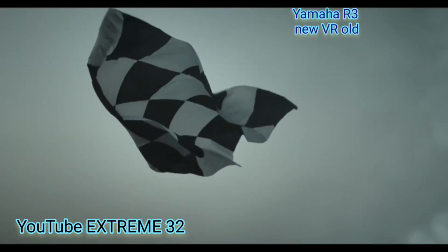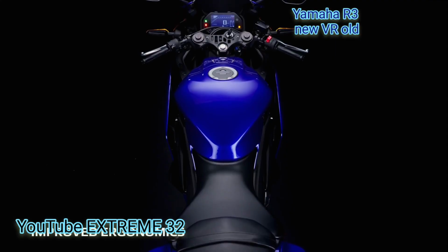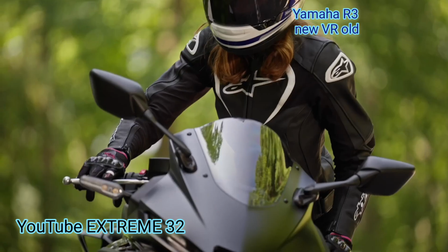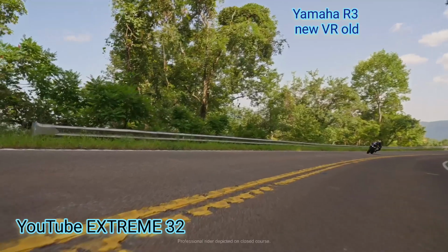One of the most impressive aspects of the R3 is its suspension setup. The front features 37mm KYB upside-down forks, offering a smoother and more controlled ride, while the rear monoshock is adjustable, letting riders fine-tune the bike for their specific needs. Whether you're cruising through city streets or tackling twisty mountain roads, the suspension performs exceptionally well.